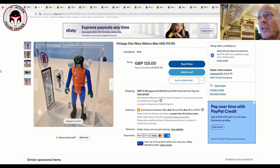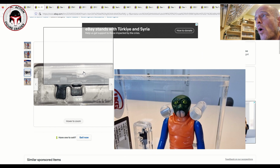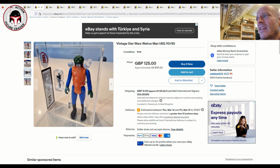I've got some loose graded figures sprinkled throughout this video, and this is a Hong Kong Walrus Man. This, I believe, is the pink tusks. It's hard to see on there, but it looks pink to me. And again, it's the Hong Kong variant. The figure got a 90, paint got an 85. This is a really nice brand new case style from UKG.